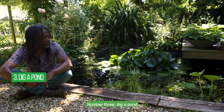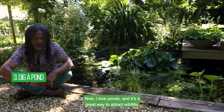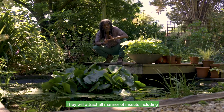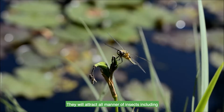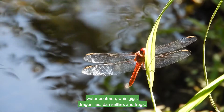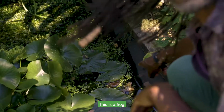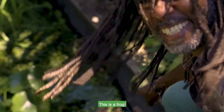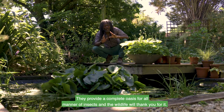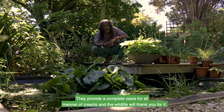Number 3, dig a pond, and I love ponds, and it's a great way to attract wildlife. They will attract all manner of insects, including water boatmen, whirligigs, dragonflies, damselflies, and frogs. This is a frog. They provide a complete oasis for all manner of insects, and the wildlife will thank you for it.